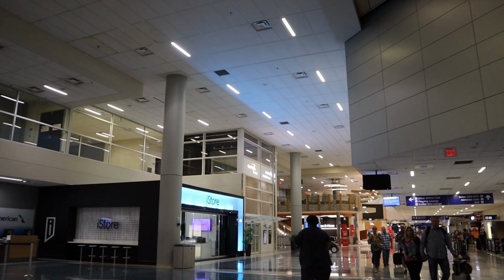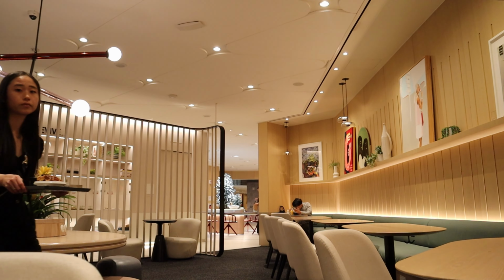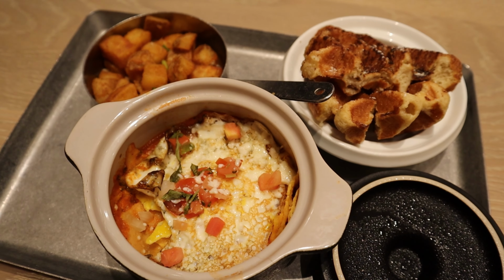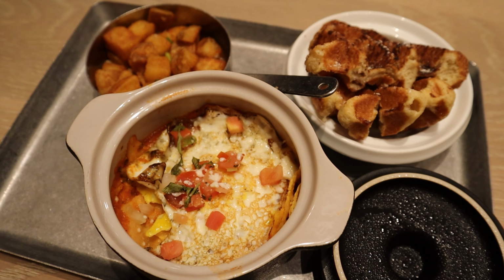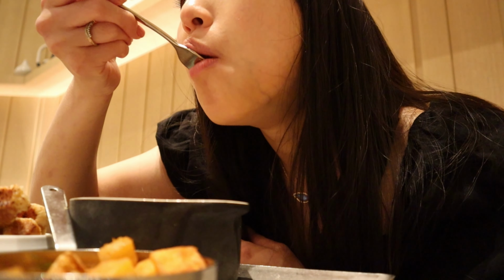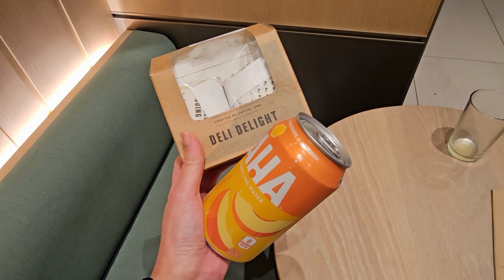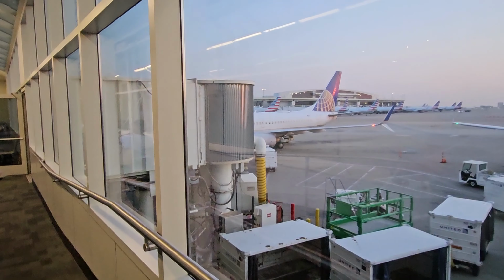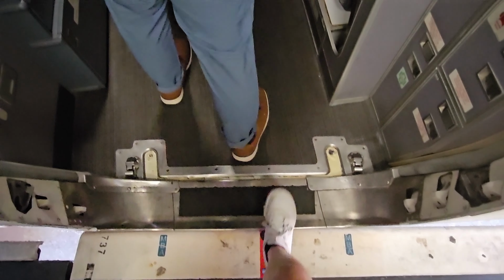Then we headed to the Capital One Lounge where I had breakfast, and today I got the Belgian waffle, some breakfast potatoes, and something I can't remember the name of, but it was really good. And then I grabbed a wrap and a drink to go before we headed over to the gate to board our plane.